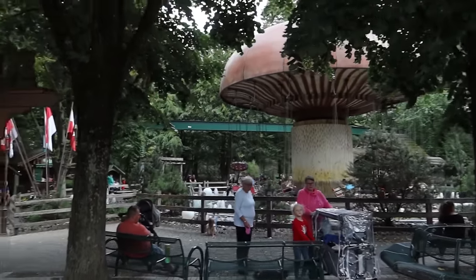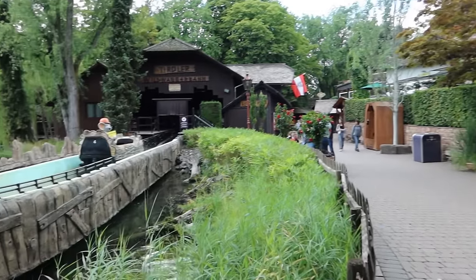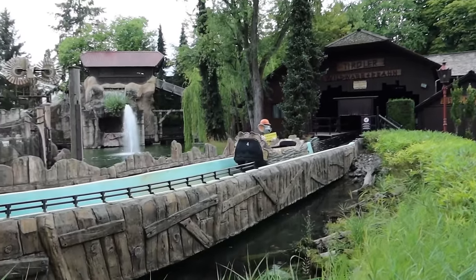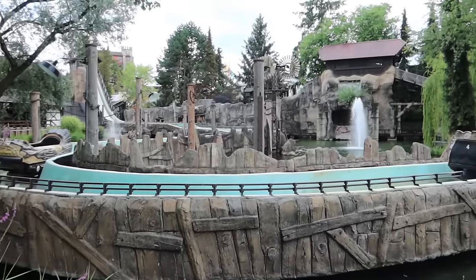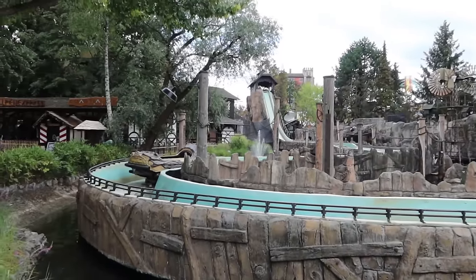You've got the Way Swinger attraction just over there too, and just around here I thought I'd show you Ed Euromouse in the Tiroler Wild Wazaban boats. And none of this was affected by the fire around here at the front, luckily. I'm so glad it didn't spread any further this way.